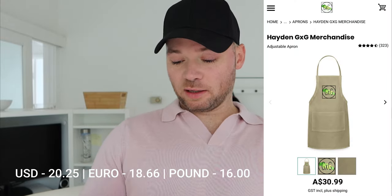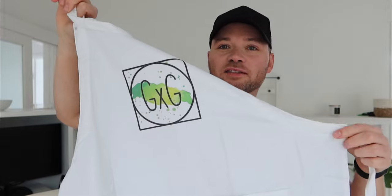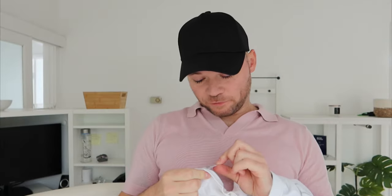We have the apron, which, by the way, feels very sturdy. Here it is. It's always a bit of a kick to see the logo. Feels quality. It's got the GXG logo on there. I don't believe it's cotton, but it does feel like it. We will find out. Okay, it is 100% cotton. Just from the feel of it, it feels quality. It's more on the thicker side, like I said before. Now, we've never actually reviewed aprons before on this channel, but we're going to check out the construction and treat it like anything else.